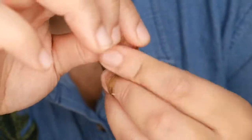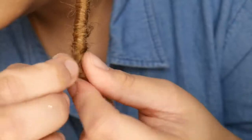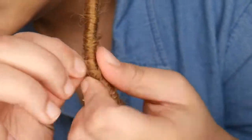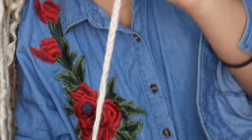You can do this with this piece too. You're going to move upwards with the remaining hair, because then that's going to secure the lock right here, even though we have more hair to add on.